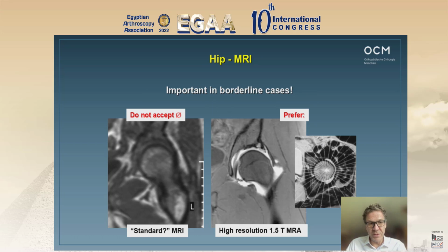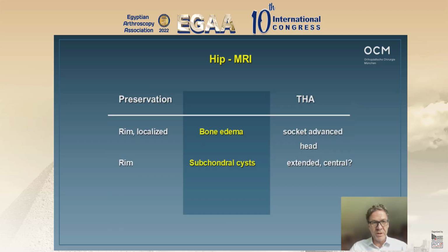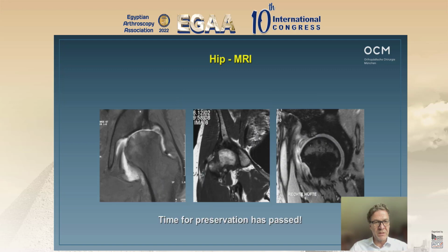MRI is very important. Do not accept standard or bad MRIs, such as shown here on the left side. Especially if the hip joint is in a critical condition, you need to have high resolution MRIs. In selected cases, it is of course very helpful to obtain such high resolution MR arthrograms, and with those pictures you're really able to assess the amount and depth of cartilage damage. When you look at the MRI, always check for bony edema and subchondral cysts. If edema is advanced, if edema is at the head, and if you have extended and maybe central subchondral cysts, usually this hip is gone. This is what you see here.